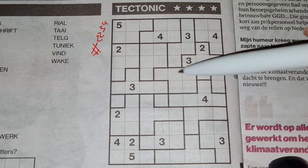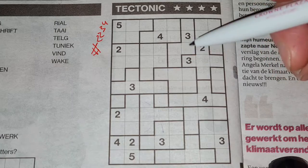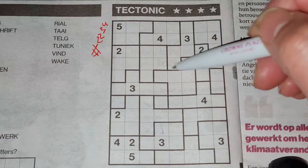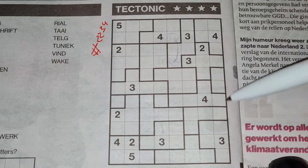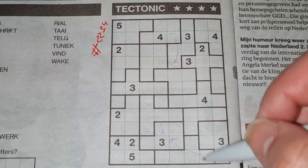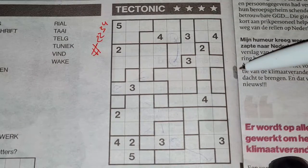Okay, then this kind of, yes, and this one, yes. This box is connected with that box, and this box is connected with that box, same like here. This box is connected with that box. All right, so let's get started.